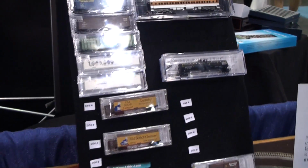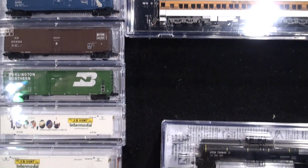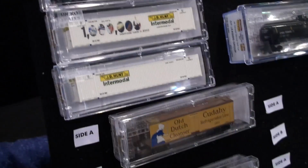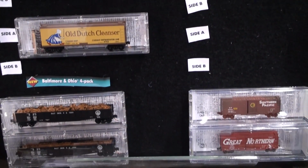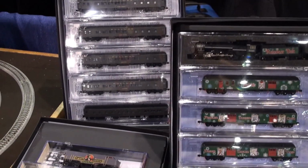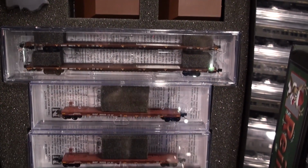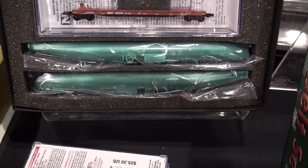And we also have something new for this month. We have some August releases here. We have a nice intermodal JB Hunt container, 53-footer. Yes, I think it's 53-foot. And some Z-scale. We have some heavyweight sets here, and also some carnival Halloween kind of stuff, and some Christmas sets. And right here we have the Boeing airplane car set that just came out this past week.